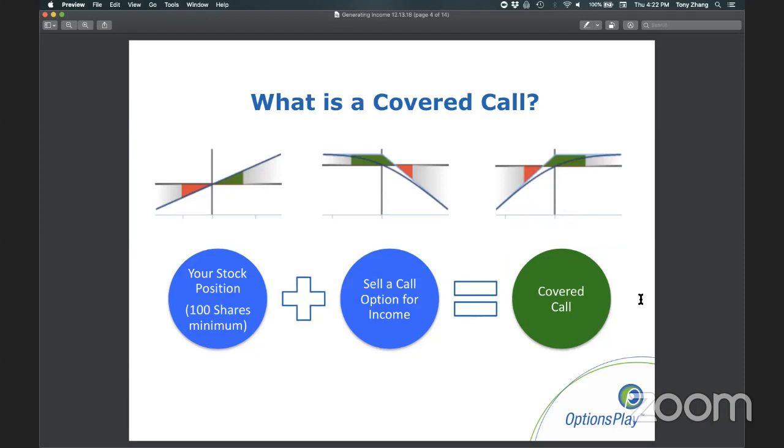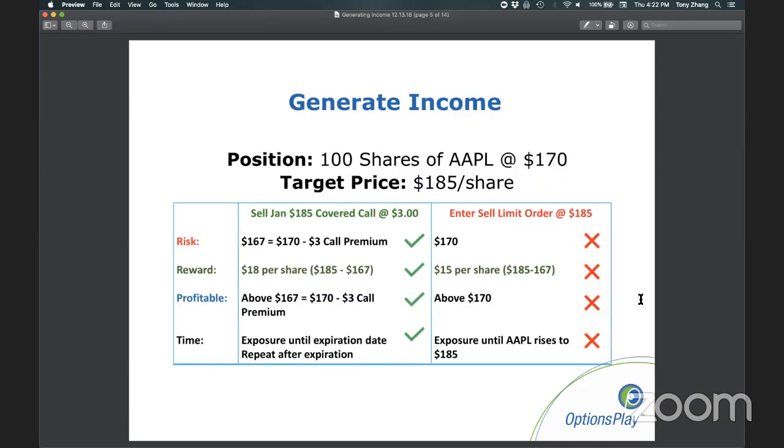Now, we're going to go a little bit more in depth into this just to give you an understanding as to why you want to sell a covered call. I'm going to give you an example, and I think that's going to help drive the point home as to what a covered call is actually supposed to do for your portfolio. So first imagine that you have 100 shares of Apple, and let's say you own 100 shares of Apple at $170. So the current price of Apple is just around 170. Let's say you have a target price of 185. You think the stock's going to rise, right? That's why you buy the stock. You think it's going to rise in value.